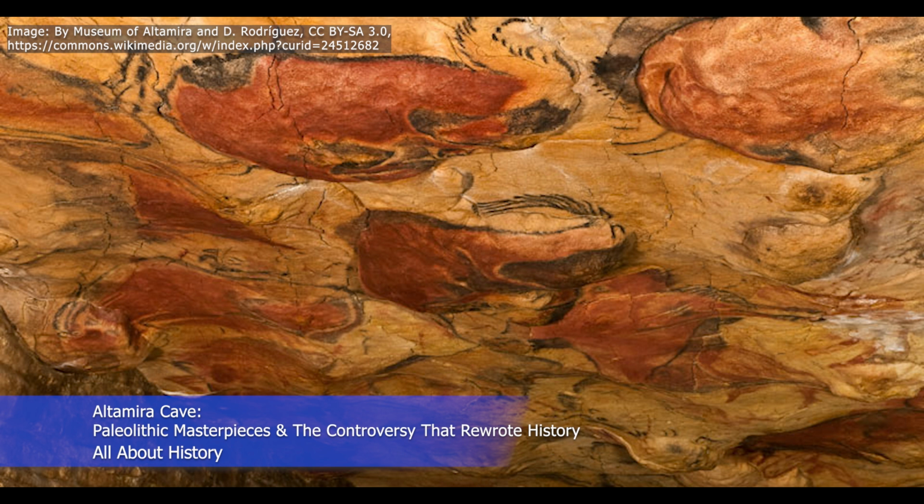Leroi-Gourhan certainly thought Altamira fit his scheme. But structuralism has been criticized for being maybe too rigid, trying to fit everything into one fixed pattern. So again, maybe no single theory fits everything. It seems likely. Altamira was used for so long the meanings could have shifted.